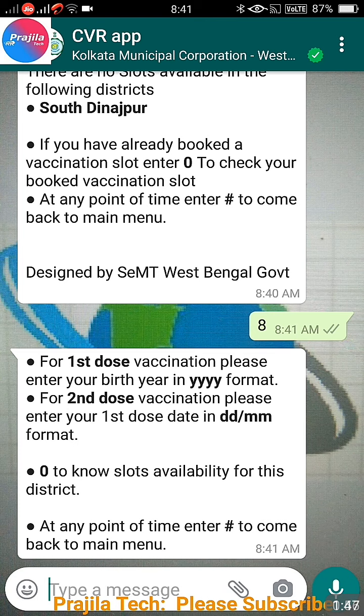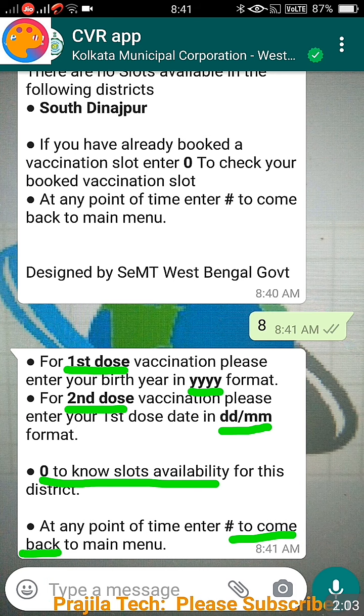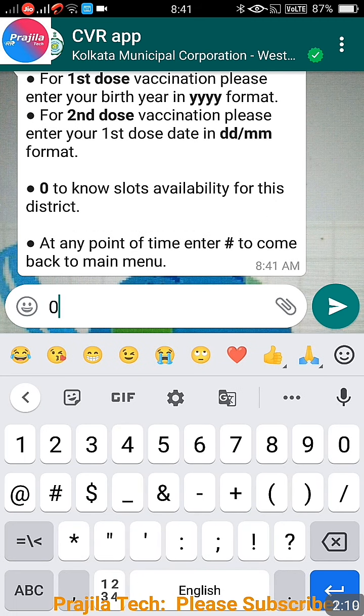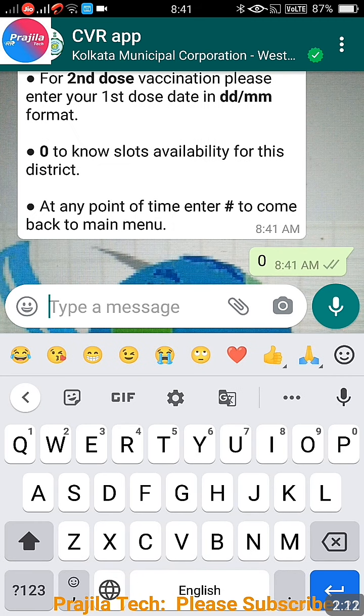You can see here when you type 8, फर्स्ट डोज यू आर बुकिंग और सेकेंड डोज यू आर बुकिंग. फर्स्ट डोज बुक करने के लिए आपको डेट ऑफ ईयर एंटर करना होगा. फॉर सेकेंड डोज यू हैव टू एंटर लाइक दिस, डेट एंड स्लैश मंथ. To know the slot availability, you have to enter 0. To come out, you can enter hash. So let us enter 0 and see the slot availability around Howrah. Okay, I have selected Howrah.